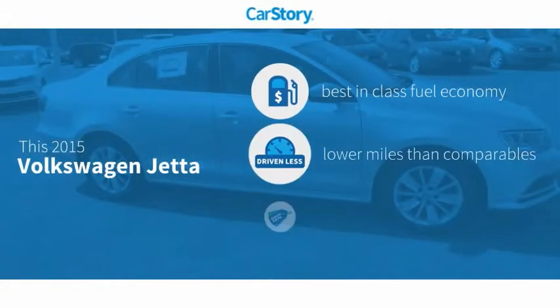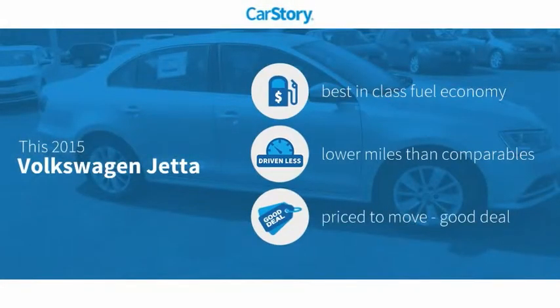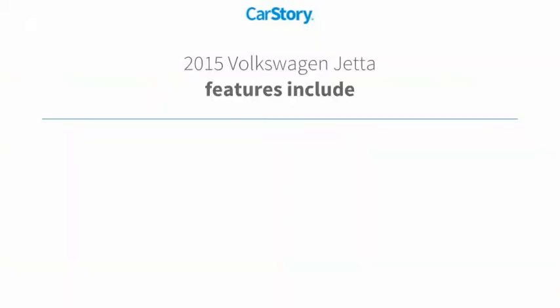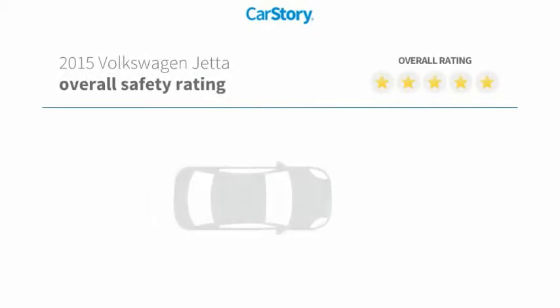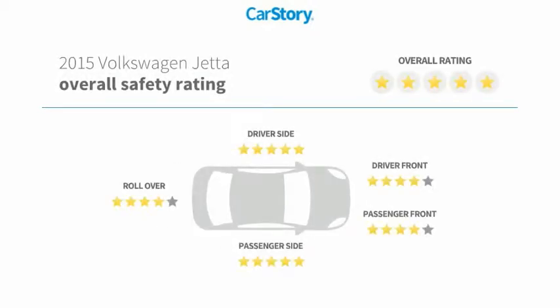Car Story research indicates this vehicle as having best-in-class fuel economy, low miles, and a good deal. Features also include keyless ignition, iPod adapter, premium sound system, steering wheel controls, MP3, and has been listed as an IIHS top safety pick with these ratings.